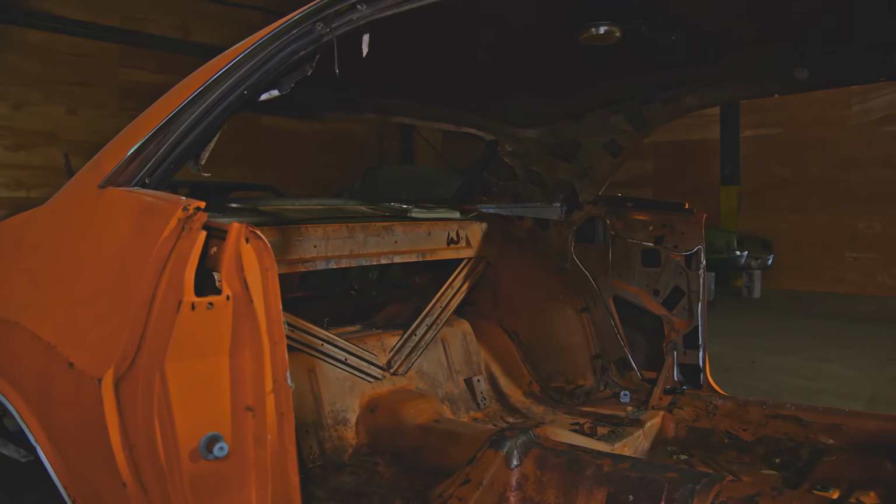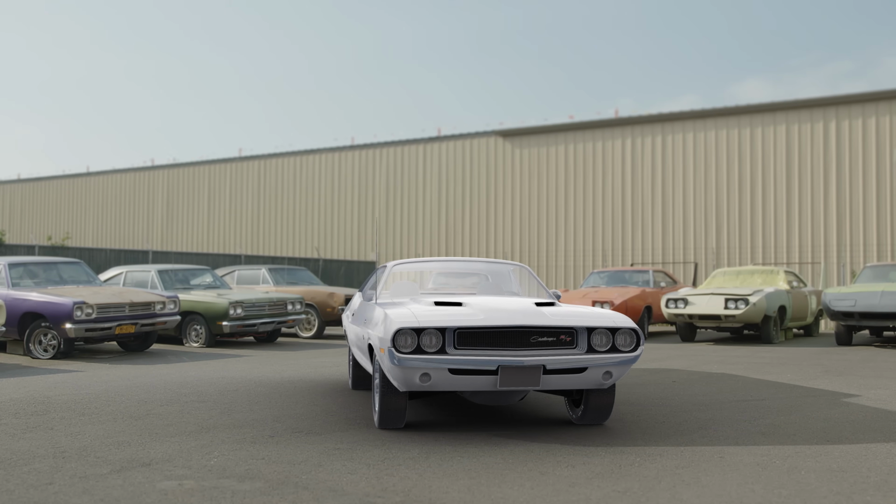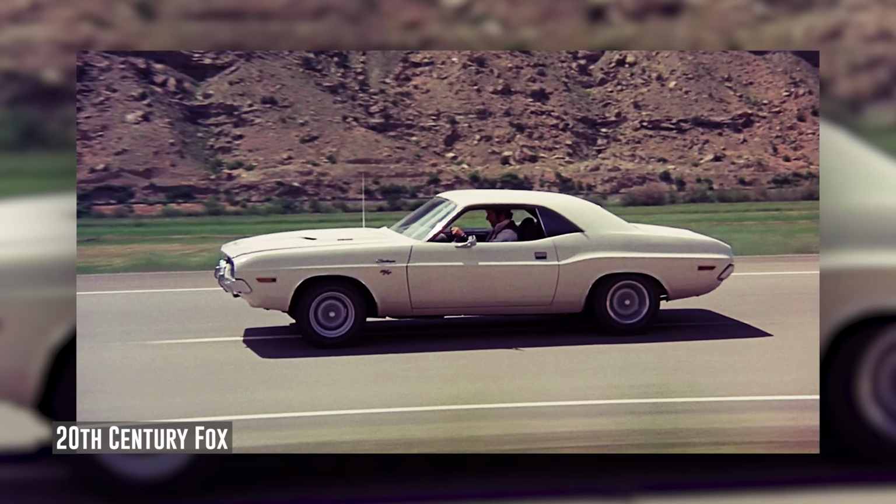So one of the cars we're finally getting back to, it's been a little while, is our 1970 Dodge Challenger Vanishing Point tribute car. Now, we started this car a few years ago, got behind on all the other cars that are here, so it did go a bit on the back burner. I'm excited because it's my favorite tribute car.